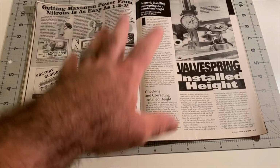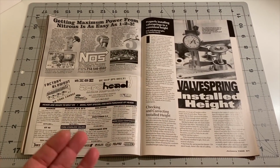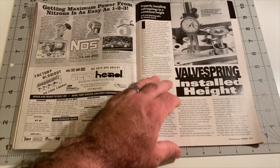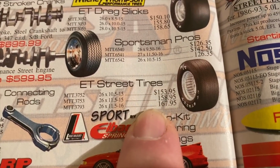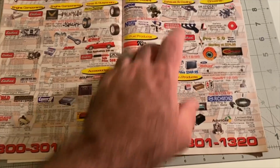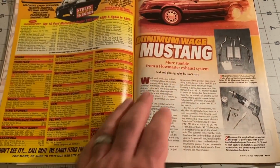Sorry. So back in 1999, the internet did exist, but good luck finding anybody that had already posted something like this up. So where did you have to go? A magazine like this if you wanted to really learn how to do this type of stuff. You did have ET Streets back in the day, but you didn't have any 17s. Look at that. They were all 16s. Anyway, Hedman headers, that was a big thing back in the day. A lot of you guys probably won't remember them.